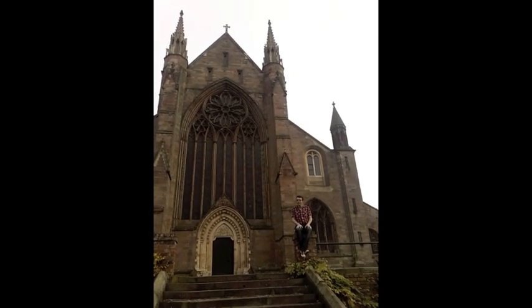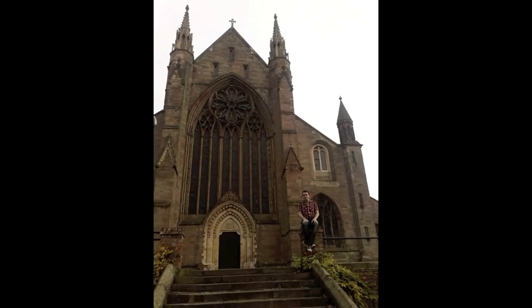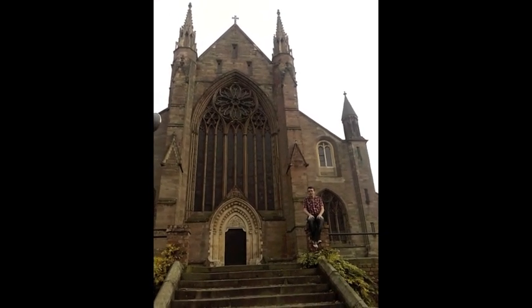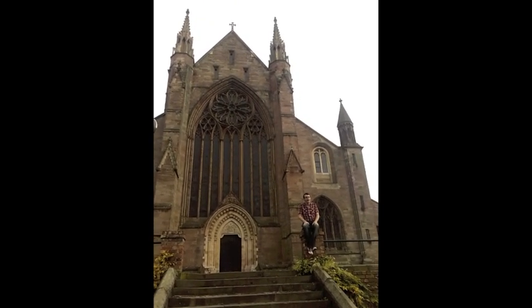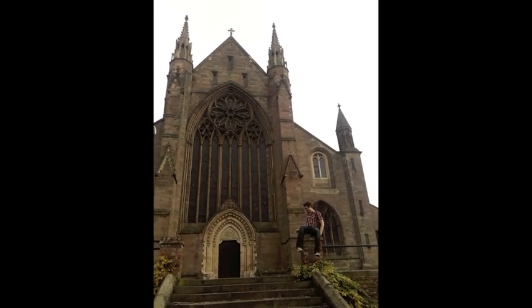Finally class, we've come to Worcester and have had another costume change. We're going to have a quick look inside Worcester Cathedral and see why this cathedral was restored, but a bit different to Lichfield where it was damaged due to war. Worcester just fell into disrepair and was needing a restoration. Let's go and have a look inside.